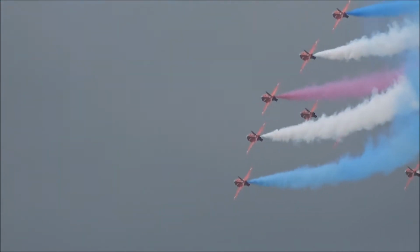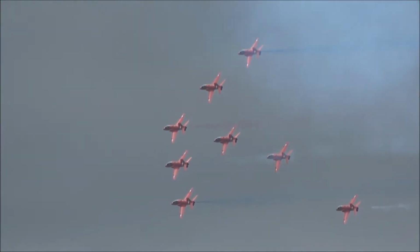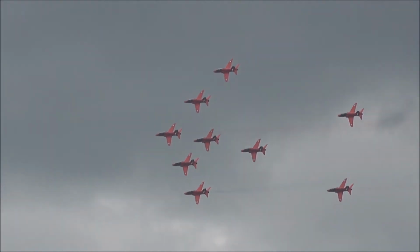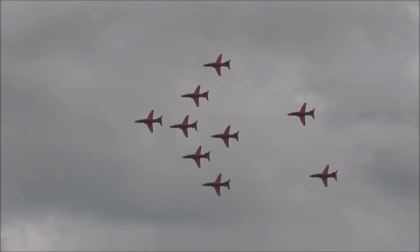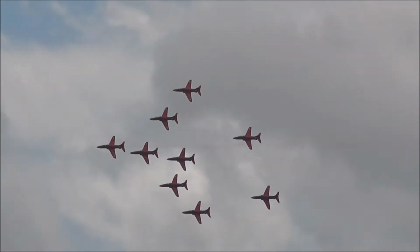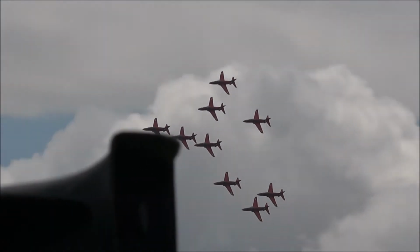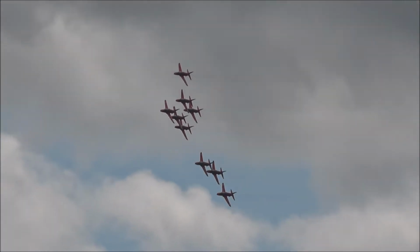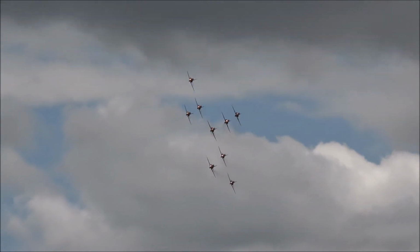Red 1 enters that 2G left-hand turn for 8 and 9 to finish their rolls. They then tuck in behind, as now you'll see Reds 2, 3, 4 and 5 on the wings drop back to a beam of Red 7's aircraft, Red 8 and 9 tuck in behind, and they're forming the shape of that fabulous feat of British aviation excellence. Coming in from the left-hand side, this is Concorde.